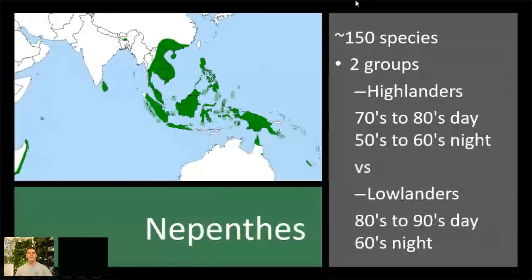When you're buying a Nepenthes, you should ask the person who's selling them if it is a Highlander or a Lowlander. Highlanders live on the top of the mountain, so that's what they want to experience. They want to experience high humidity, and they want to experience 70s and 80s during the day, and they want a 10 to 20 degree drop at night.